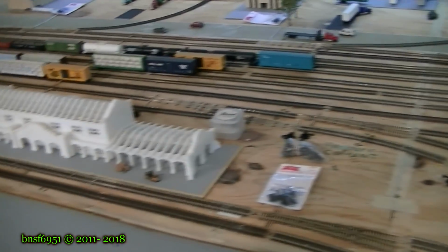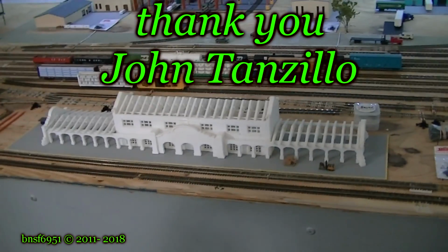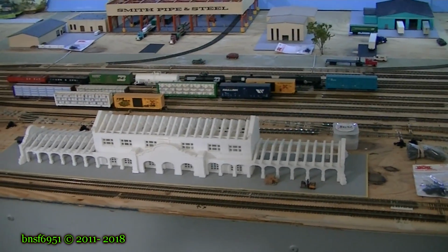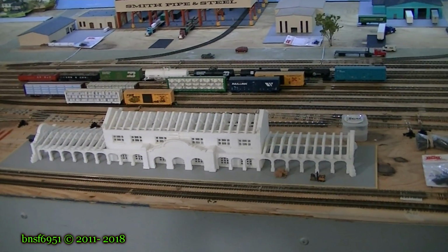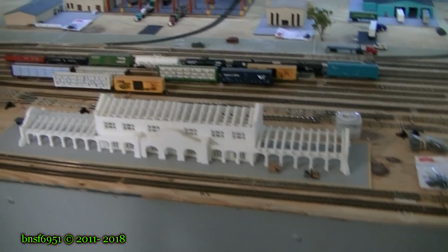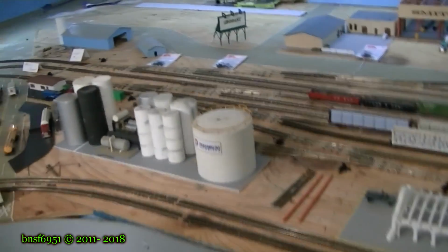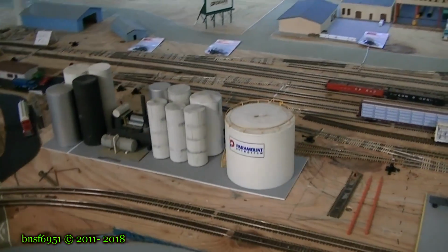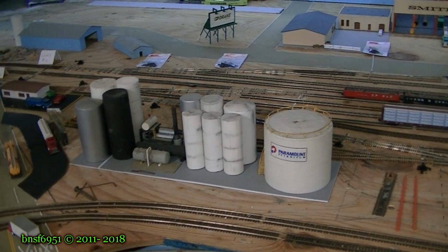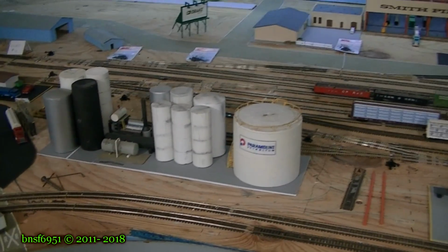So with that being said, this is the depot that's downtown Phoenix. It is not being used anymore, not by either railroad or Amtrak. It's just there. I think they turned it into a bunch of office space. Moving further along, we have Paramount Petroleum, which is not Paramount Petroleum anymore. Now it's an asphalt producing place. I'm not going to change it because I already have the decal, and I'm just going to leave it the way it is.